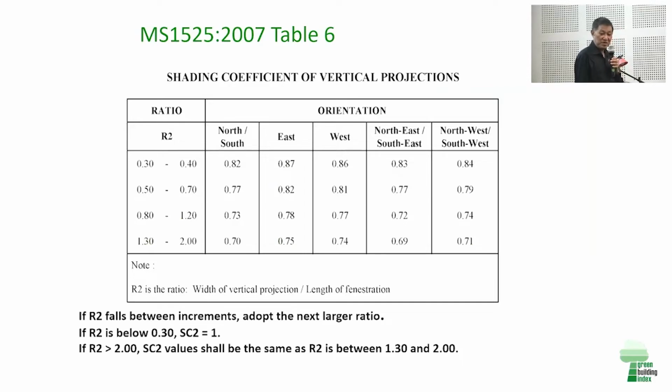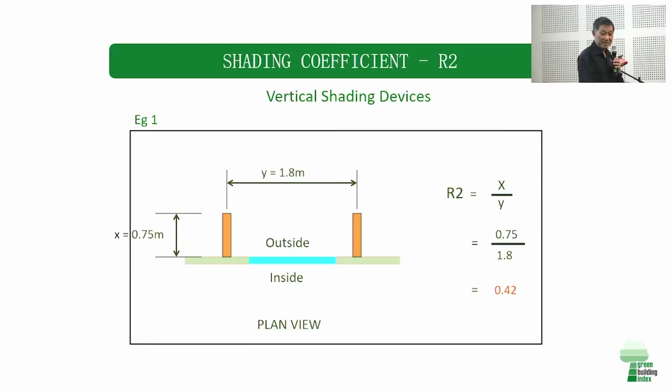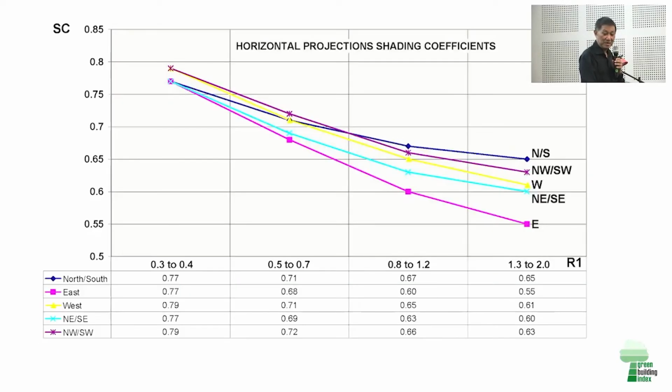Okay, shading coefficient projection for vertical elements. Okay, I can see the angle just now, the shading element just now, the one here.